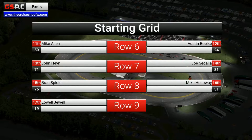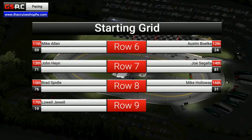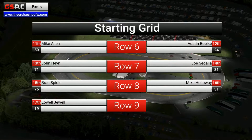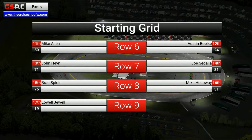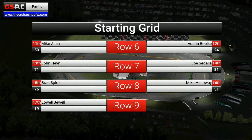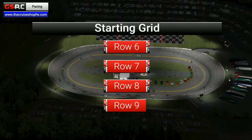In the 7th row, John Hine will start off in 13th in the 71. Joe Segala outside of him in the 81. Row 8, Brad Speidel kicks things off in the 15th position in the number 76. Mike Holloway in the 31 and 16th. And rounding out your field is the boss man, Joel Jewell, excuse me, saying the wrong guy, in row number 9.